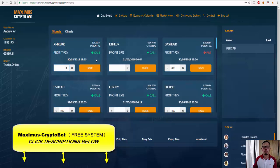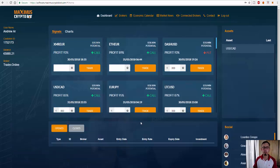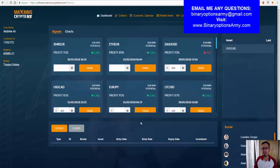I'm not going to do it right now because I already placed 5 trades, and I haven't checked XMR against euro. So these, guys, are the automated signals that you can engage with, and you can generate profits from home. You can use your mobile phone, your laptop, your tablet, because Maximus-CryptoBot does not require any installations at all. It's completely web-based. So simply log in and place those trades, or you can also place these trades on any other broker if you want, like 24 options, IQ options. You can place those trades on any other broker as long as you have those assets to trade with.